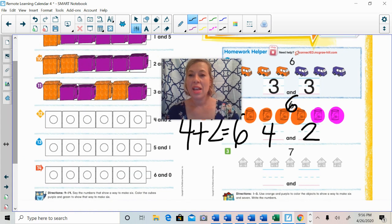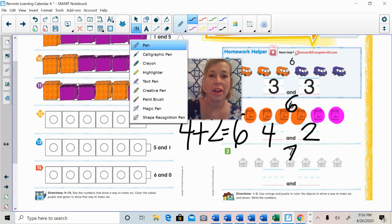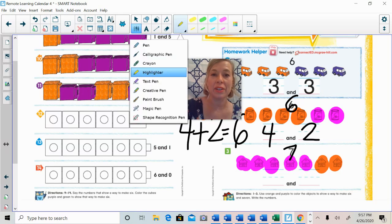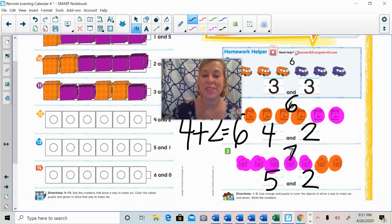Here's one more. It's a bonus one. What if I wanted to make the number 7? I could color again. Here's some that are purple. And let me get some that are orange. If I was making the combination of 7, and I colored some purple and I colored some orange, what's my combination? That's right. I have 5 purple and 2 orange.